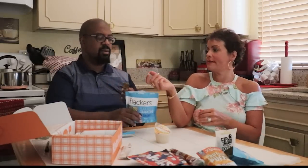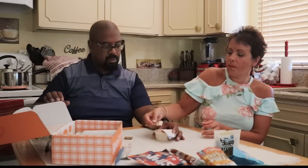It's good, and it's really seedy. It's like a bunch of seeds pressed. It's like pressed flax seeds and stuff. It's about the size of a Triscuit probably, or a Wheat Thin. Yeah, that's pretty close. People can't see it.